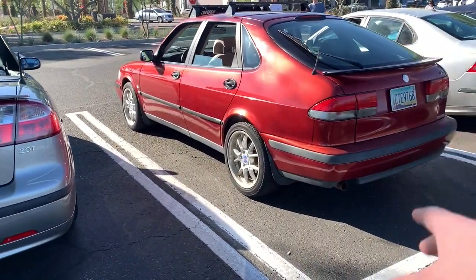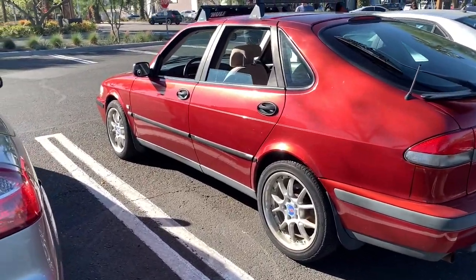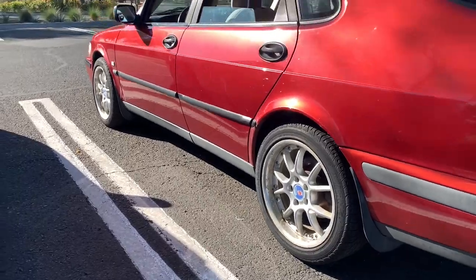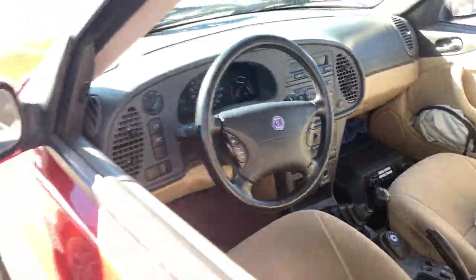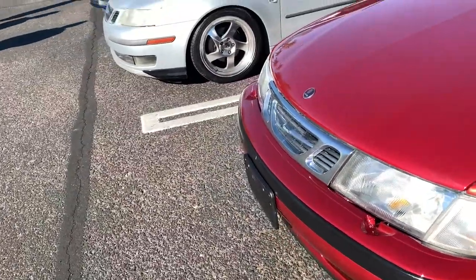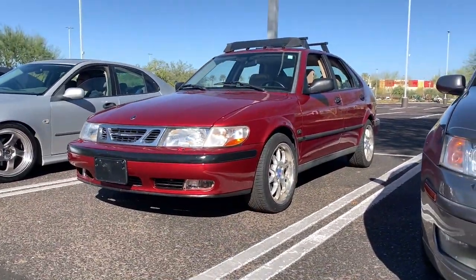We have Lucas's 9-3. I love this car. It sounds really good too, as you guys will hear. He's got the BBSs on there as well. 5-speed manual. I'm sure at some point I'll do a full video on this car, but he also just had the hood and bumper repainted, so the car is looking really, really good. Love this color too.